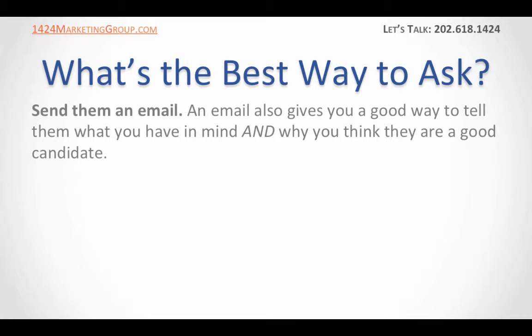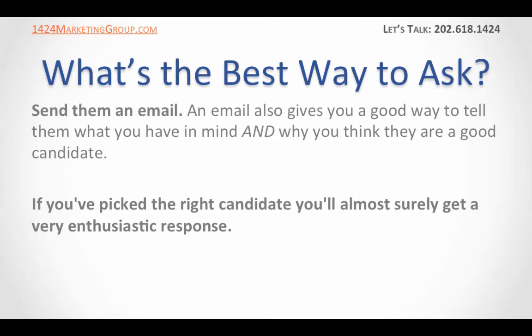Sing their praises a bit. Congratulate them on their success. You don't need to get into any nitty-gritty details at this point. Just give them the lay of the land and ask if they're willing to help, or at least have a conversation about it. If you've picked the right candidate, you'll almost surely get a very enthusiastic response.